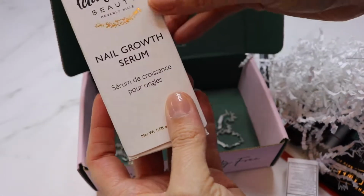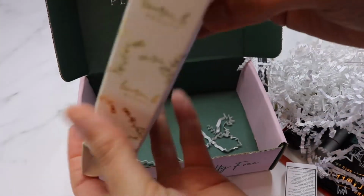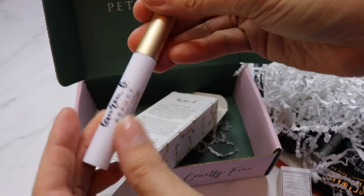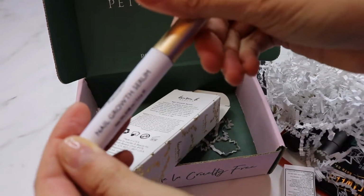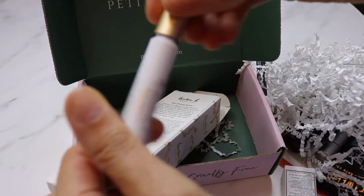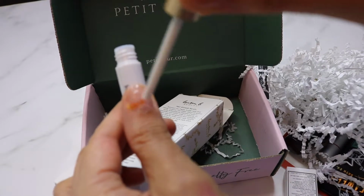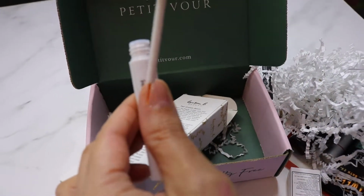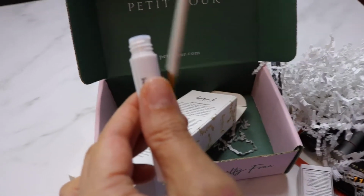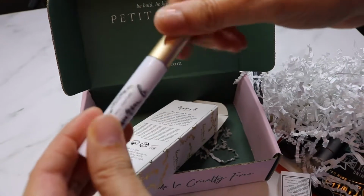So, Lauren B. Beauty Nail Growth Serum. Okay, I think we gotta open it this way. Nail Growth Serum. Okay, so let's see. Okay, so you just put it on your nails, I guess. Looks like a skinny brush to get all over your nails, but seems to be working. We'll see. I'll let you know how it comes out after I try it for a while.